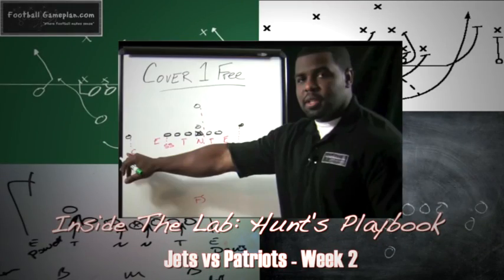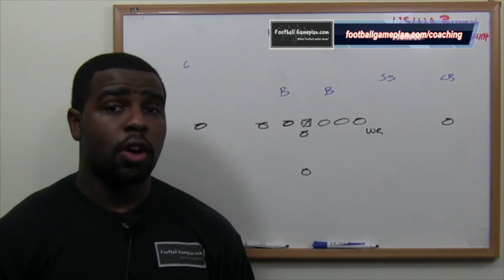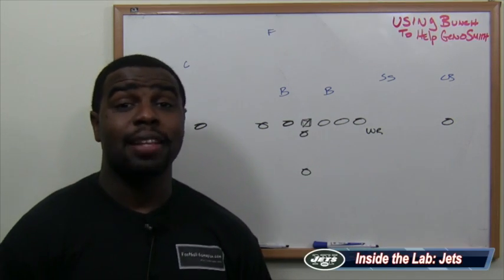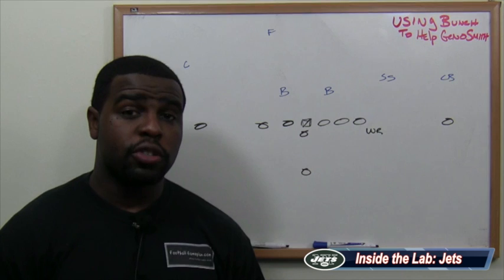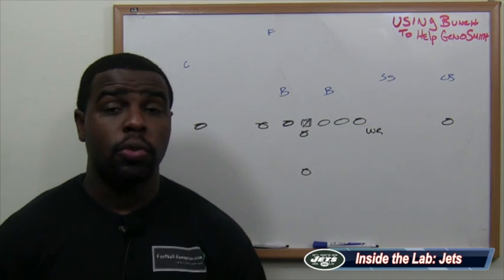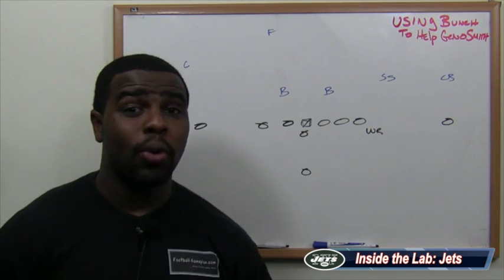But let's go inside the lab on the whiteboard to take a look at some X's and O's in this matchup for both teams. The way the Jets can help Geno Smith continue to progress in this offense is by utilizing bunch concepts out of the bunch formation to move the football via the passing game versus the New England Patriots. And I'm going to show you what two combinations look like. I'm going to show you the divide combination as well as the pole combination.